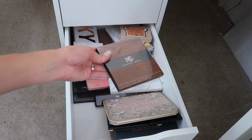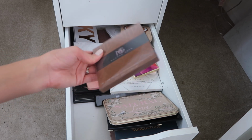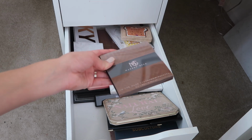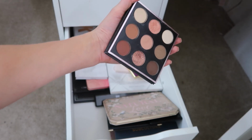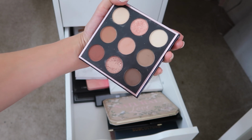Then also the Makeup Geek palette. I feel like this is such a perfect everyday palette. I did a review of this. I did get this from Makeup Geek. It is a pricier palette. I could definitely let you know that it is pricier, but it's a beautiful palette. The formula is absolutely amazing. It's a very neutral everyday palette. If you can get past the price, I definitely recommend it because the formula is awesome.